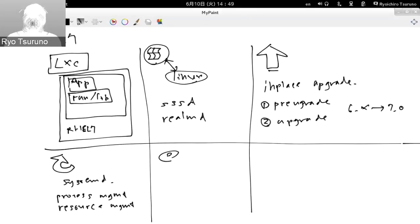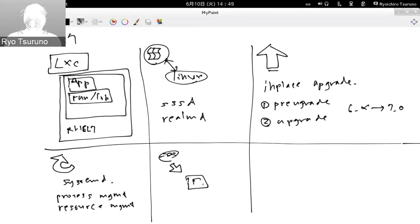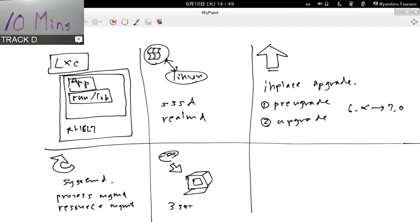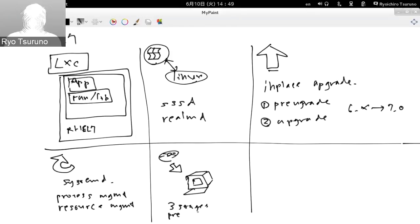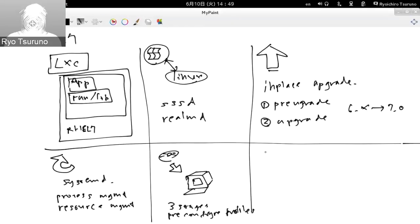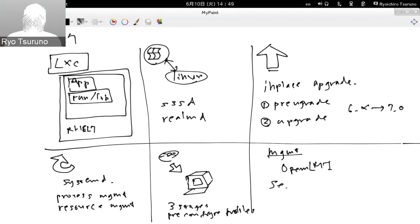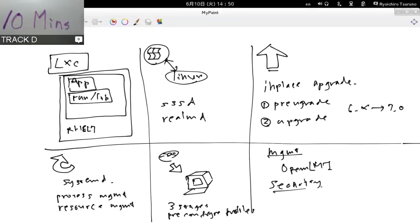And another one, of course, is Anaconda updates, right? So you have a system and it provides hub and spoke, 3 stages, pre-configured profiles. I'm really sorry about the handwriting, but it's really hard to do this on the pad. But the last one is management tools such as OpenLMI, and we can talk about something about security and those things.